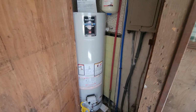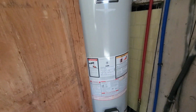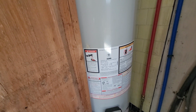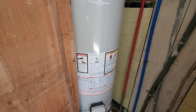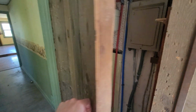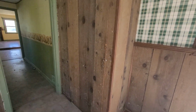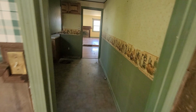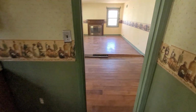Definitely. And it's kind of weird too, because some of the stuff in here is relatively newer. Like this hot water heater is a newer hot water heater. Well, I guess it's 2017. Okay, so it's not brand new by no means, but it's newer. It's been replaced, and it's just kind of shoved in this little closet thing somebody made. So it's just odd.